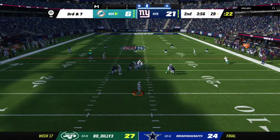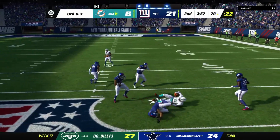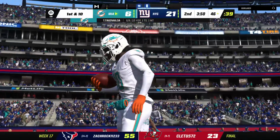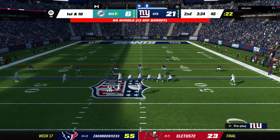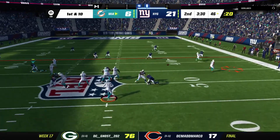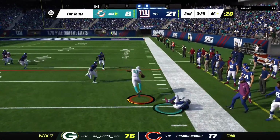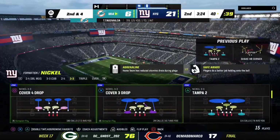Throwing is Tagovailoa on third down here. That one caught by Tyreek Hill, and he'll be taken down, but not before they work it across midfield. Tua now on first down, and it's a short one here, complete to the tight end.